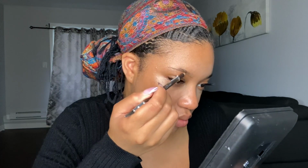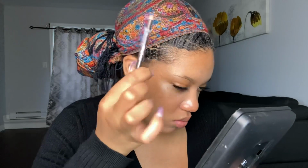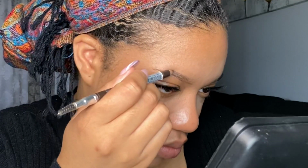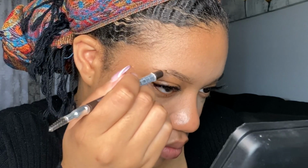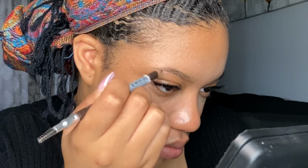So now I'm moving on to my eyebrows, and I'm just using this random one. I don't know if I'm going to be able to find it on Amazon. I will try to leave the link down below, but this one I just got from the beauty supply store. It's just a light brown eyebrow pencil that matches the color of my eyebrows, and I just lined right underneath my brows, and right there where there's that space where there's no hair, I'm just filling it in.